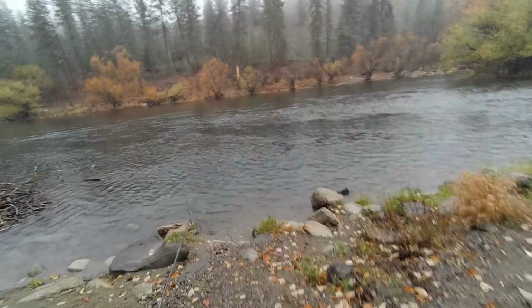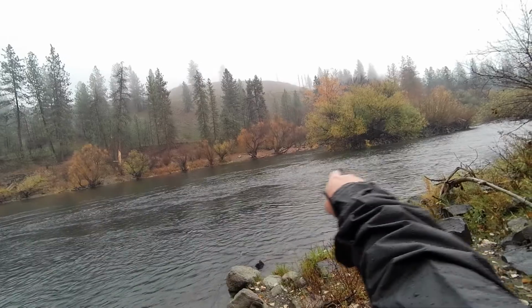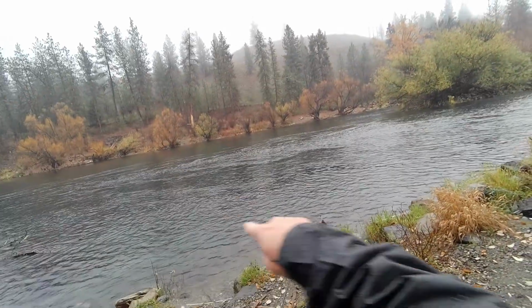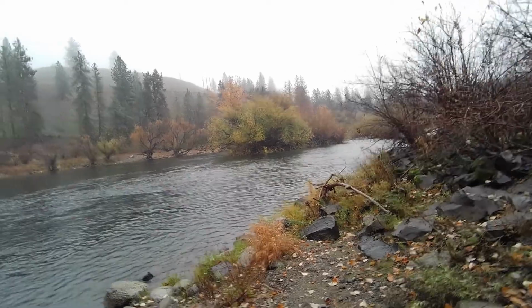All right, my first hole looks pretty good. We got a little bit of current right through here, a little back eddy. So it might be, it looks fishy. Looks very fishy.